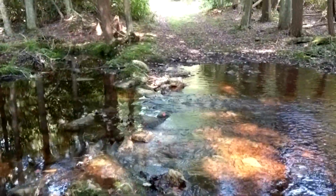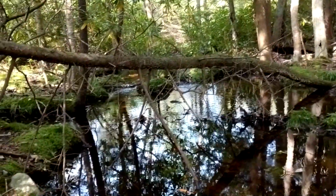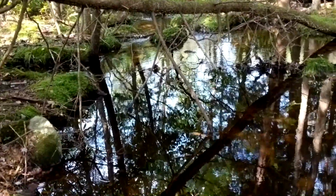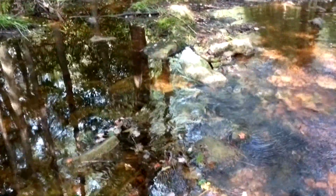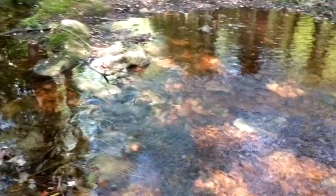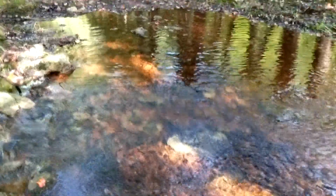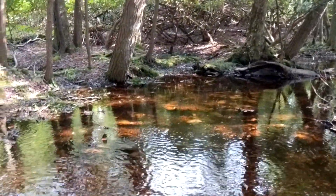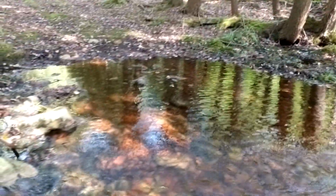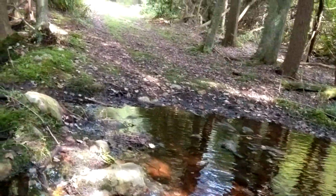That was water right in my boot. That woke me up. That was cool. Nice cool water. This is what's feeding the swamp that's behind my hammock. I don't think I've ever been down here when this water's flowing. How slippery it is. Not bad.